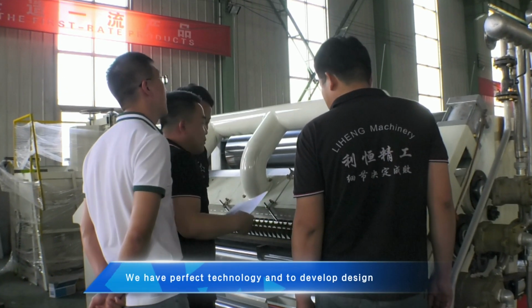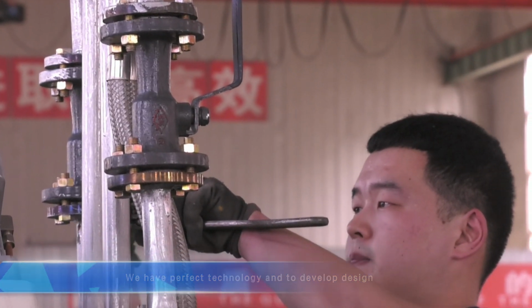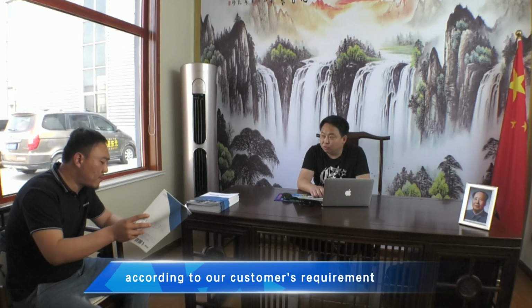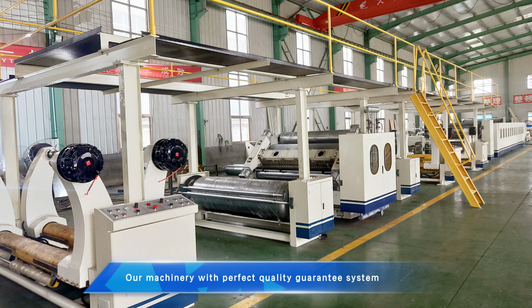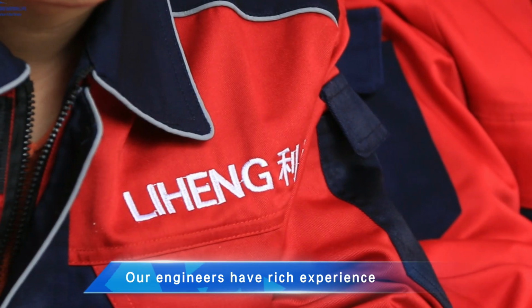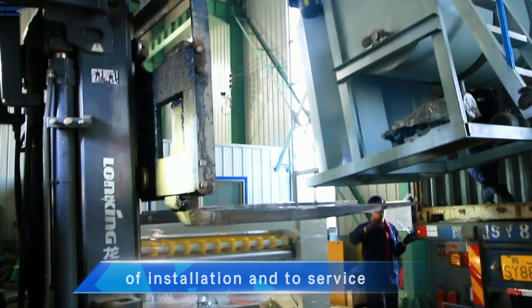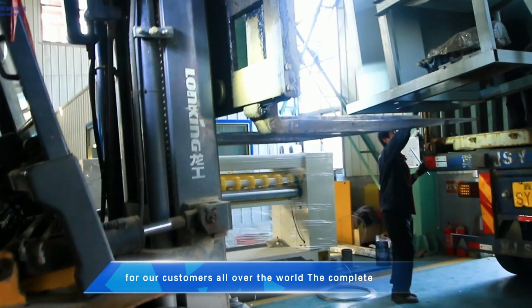We have perfect technology and develop designs according to our customers' requirements. Our machinery has a perfect quality guarantee system. Our engineers have rich experience in installation and service for our customers all over the world.